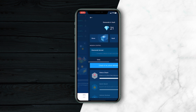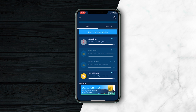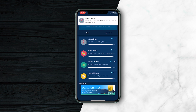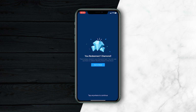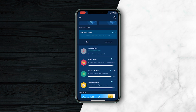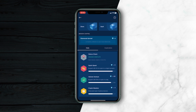Alright, next we'll jump over to missions. Now missions is just the daily in-app reward system. So they reward you for essentially checking in to this section, and you will get 1 diamond straight up for checking in and unlocking the missions. Next will be a quick quest to buy and sell 20 USD in crypto for the day. The next one will then be up to 500 and you can receive up to 60 diamonds. So I have 22 in my vault at the moment. Once you get to 25, you can purchase a gift box, which you can then open and receive a reward.